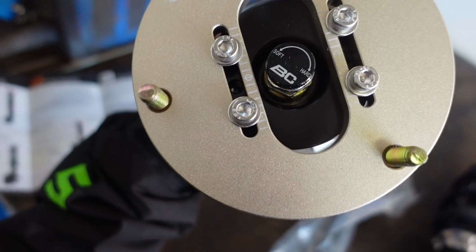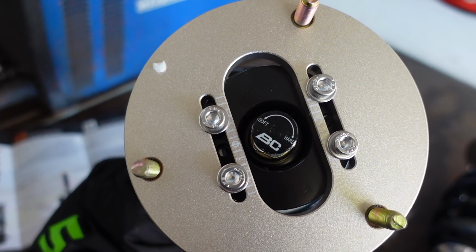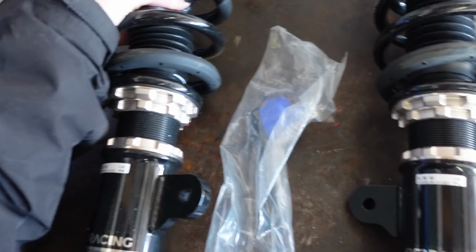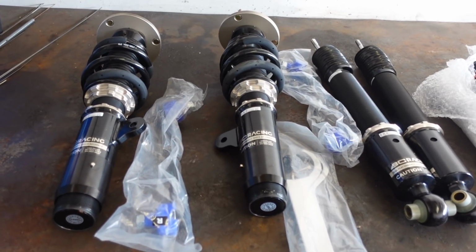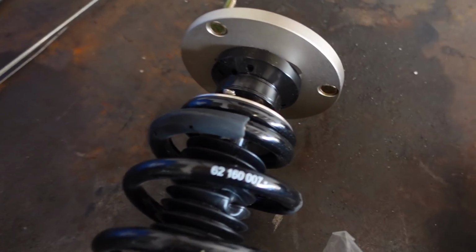You can see at the top here with this little knob that you can turn it, so you have adjustable damping. If you want it to be a little bit softer, turn it left. Turn it right if you like it a little bit harder, no pun intended. The great thing about these is they're full height adjustable throughout the shock and the body, not the spring. They've got a 30 click damping adjustment. That's what I was just showing you.